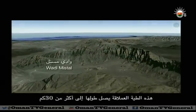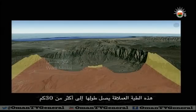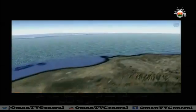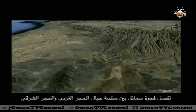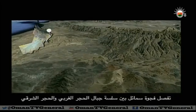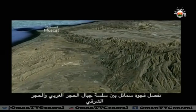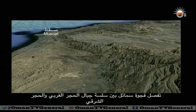This giant fold is more than 30 kilometers across, with glacial rocks forming the core, limestone in the flanks and ophiolite on both sides. The western Al-Hajar is separated from the eastern side by the Samail Gap, which is considered as the only easy access between Muscat and Nizwa cities.